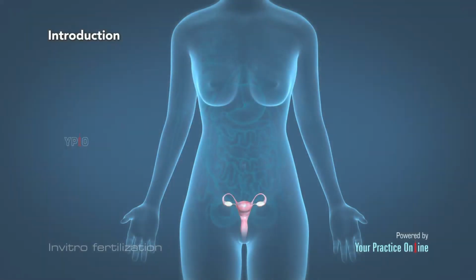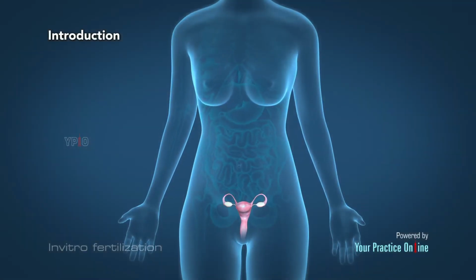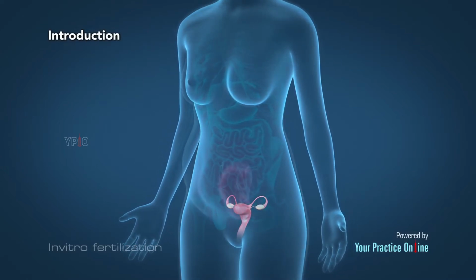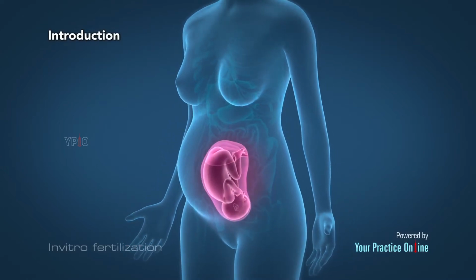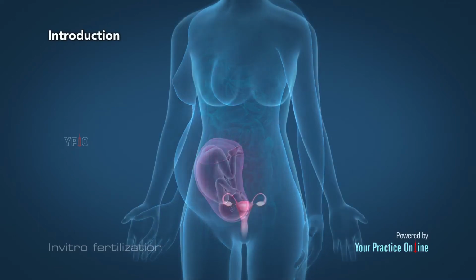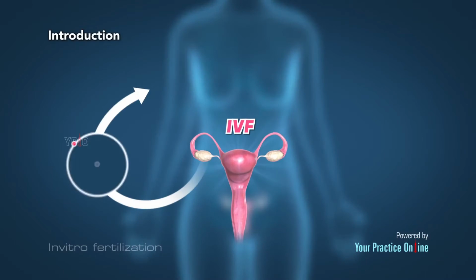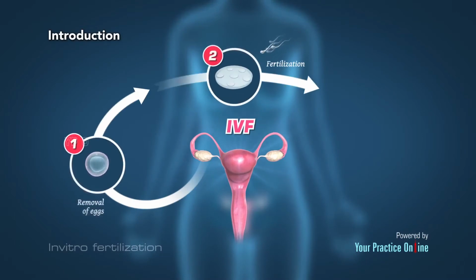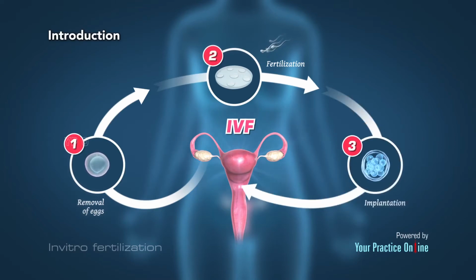In vitro fertilization, or IVF, is a series of complex clinical procedures to treat infertility with the goal of attaining pregnancy and conceiving a child. IVF involves the removal of eggs from the ovaries, followed by fertilization with sperm in the lab, and introducing the embryo or embryos back into the uterus for implantation.